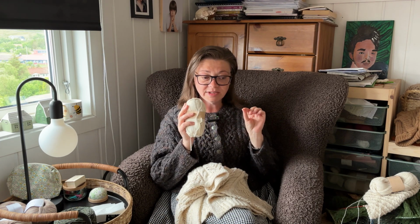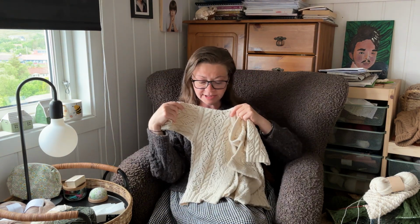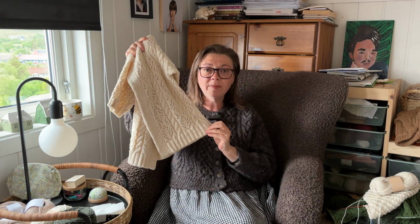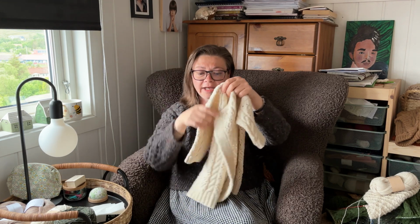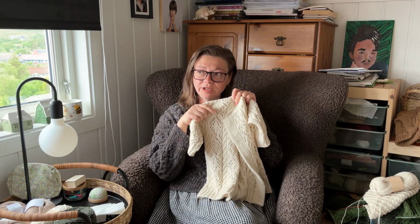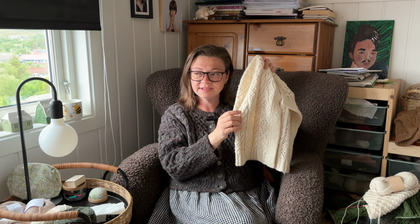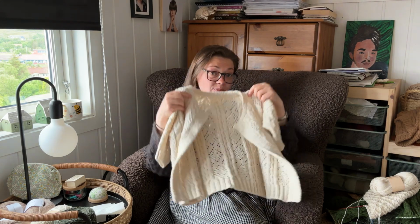This pattern comes with instructions for fingering weight yarn and DK. I've made the DK version, size 2, and it comes in more sizes. As a construction, this is bottom-up. You cast on the stitches for the body, back and front together. You do first a 2x2 ribbing hem, and then you work some repeats of a chart. The chart is 20-something rows, and it has an 11 stitch lace panel followed by a simple 6 stitch cable. This is a very beautiful pattern.